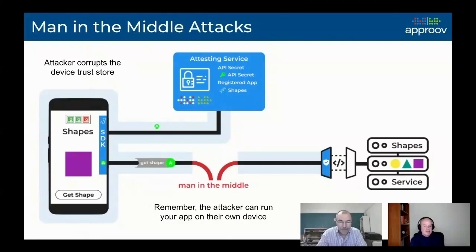So when the TLS handshake is taking place and the app is looking for the certificate that proves that the service is what it claims to be, the man in the middle will say, oh, I'm your Shapes service, and will present a certificate to the Shapes device, which will then go look in the corrupted trust store and say, oh, here is a certificate which does validate that this is the expected service.